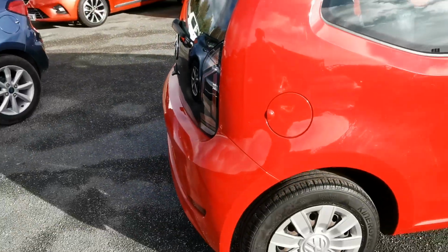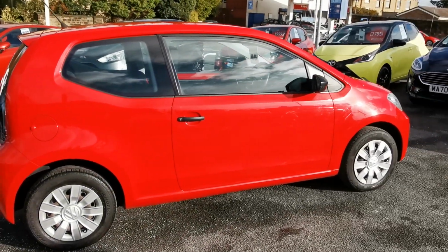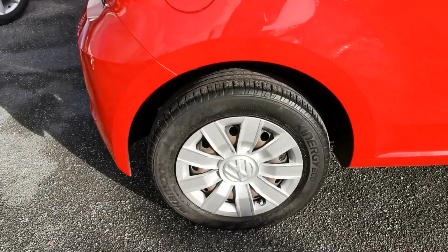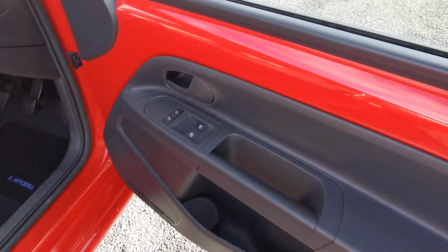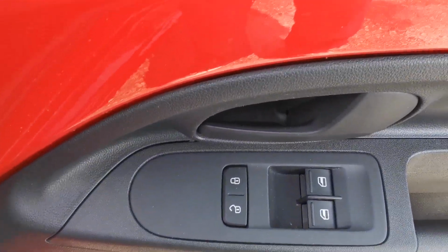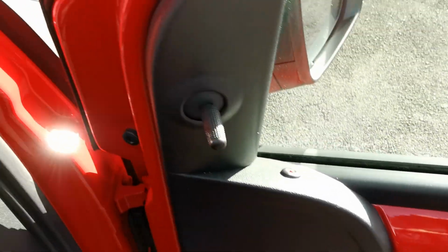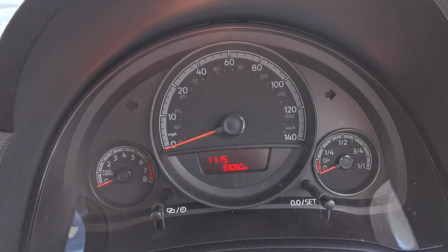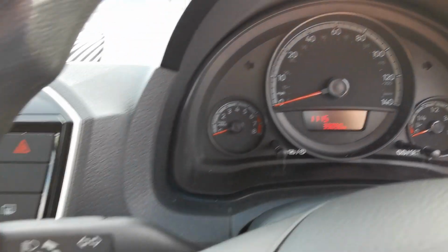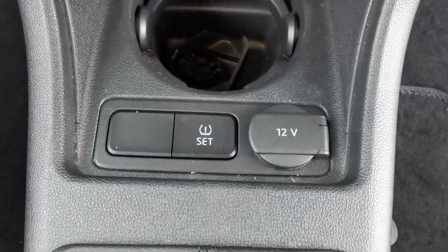Moving around onto the driver's side of the car now. Driver's side rear wheel. So inside the car, on the driver's door you've got the controls for the front electric windows, manual mirror adjustment. This car's done 33,050 miles. 5-speed gearbox, 12-volt plug-in for accessories.